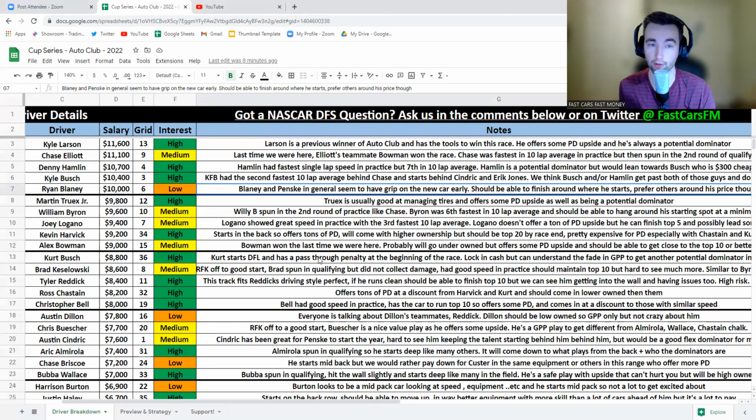But if you can somehow get both of them in your lineup while still getting a potential dominator, maybe in Hamlin or Busch, I think that is a good way to go. I think it's a good way, narrative wise, to score yourself a lot of points. I think Reddick is a good GPP play, especially if you're trying to fade maybe Chastain or Kurt in this range, just because you know they're going to draw a lot of ownership.